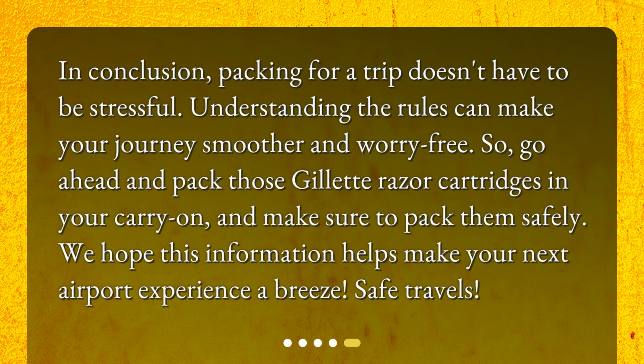In conclusion, packing for a trip doesn't have to be stressful. Understanding the rules can make your journey smoother and worry-free. So, go ahead and pack those Gillette razor cartridges in your carry-on, and make sure to pack them safely. We hope this information helps make your next airport experience a breeze.